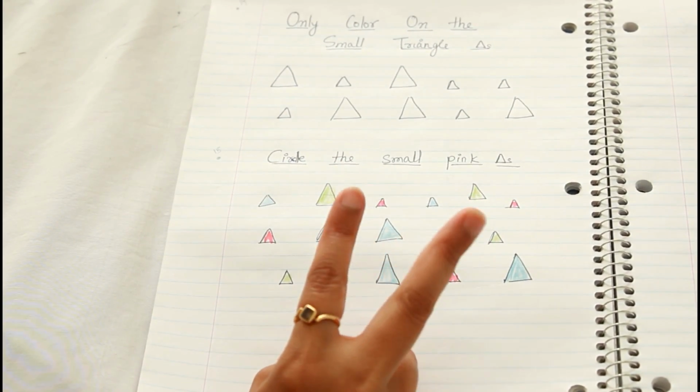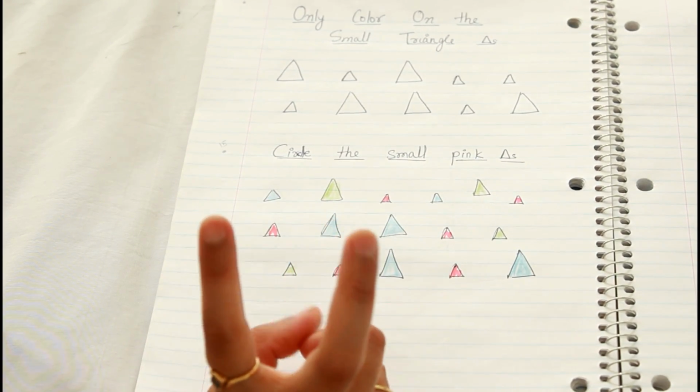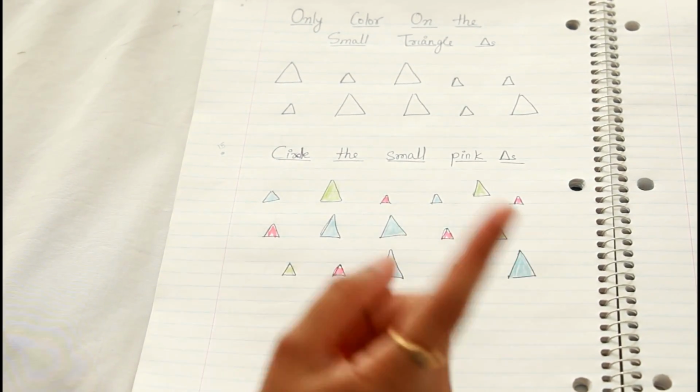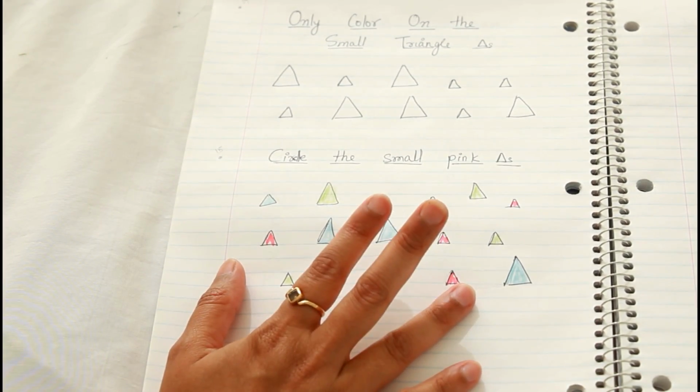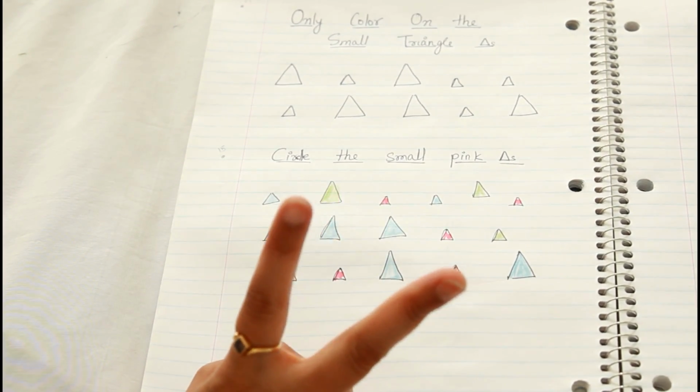So this will help them develop sorting with two attributes, so small and pink. These kinds of activities are really helpful in teaching them sorting with two attributes.